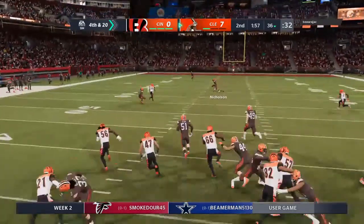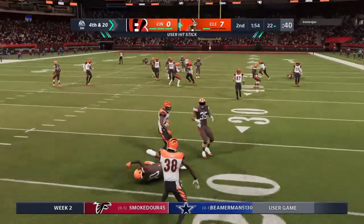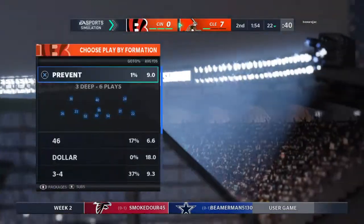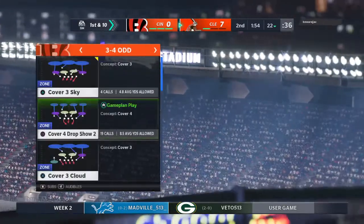Punting now is Huber as he sends it away. It'll be a 39-yard punt, no return. And the Browns will take over, 1st and 10. 2-yard line.